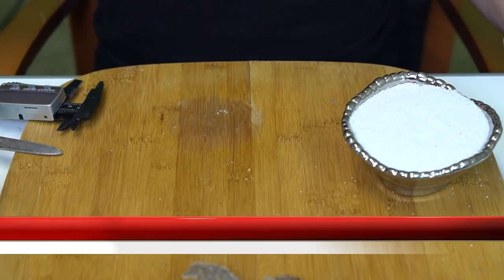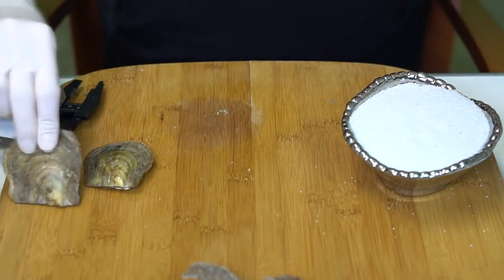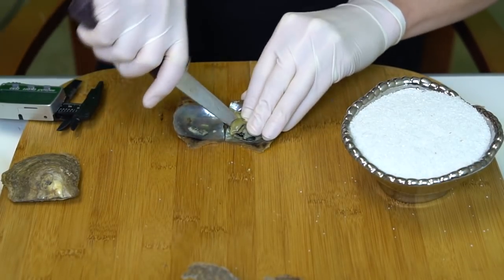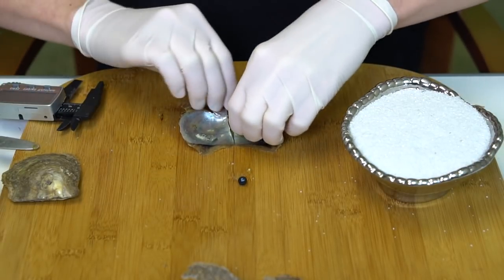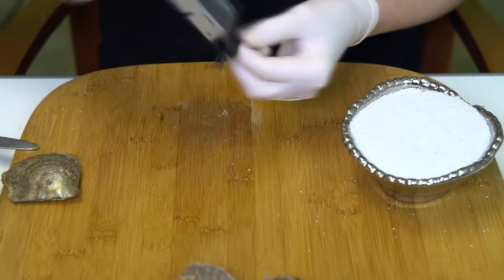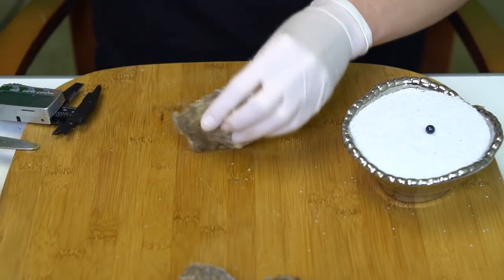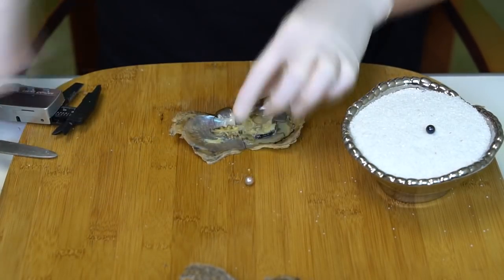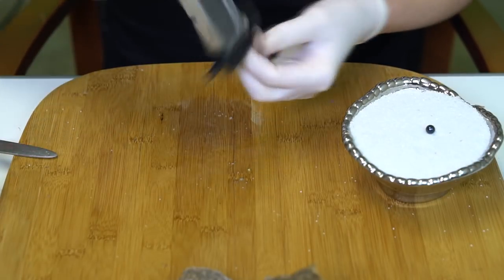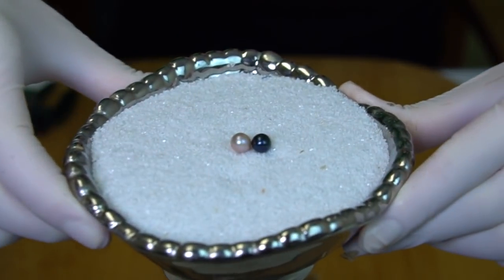All right, for our next reveal, we're going to open 2 for Chandra, order 6910. And these are for her mom and grandmother for Christmas. And she's hoping for red for her mom because it's her mom's favorite color, and a purple for her grandmother. Ooh, first one is a blue, like a midnight blue. Little bit of green and purple on it too. 7.14. And second one is kind of a silvery pink, silvery purple. Got 7.39. Very pretty. Congratulations.